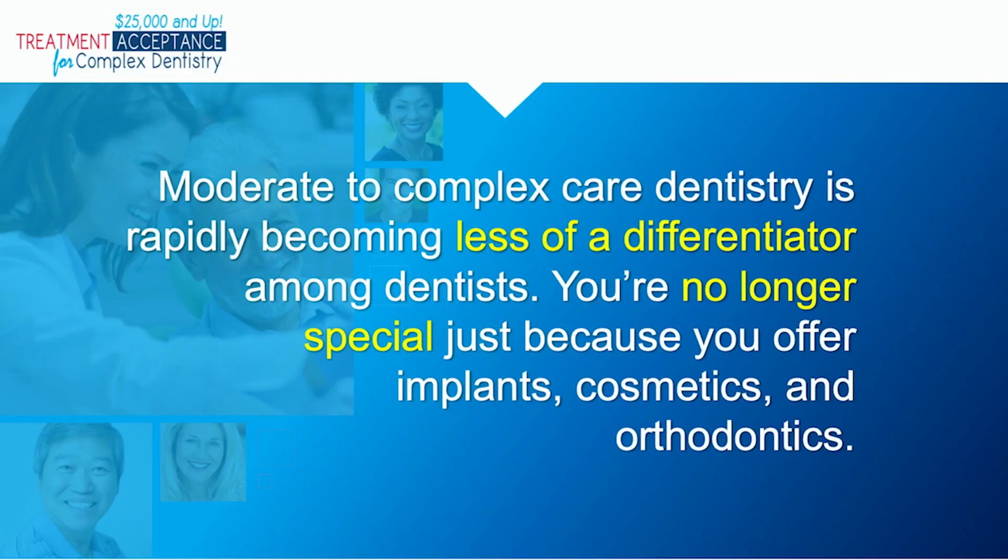Dental technology has leveled the playing field on dentist capacity to deliver quality care. What used to be the exclusive domain of seasoned senior dentists and specialists now, thanks to digital and restorative materials technology, implant dentistry, all-on-4 restorations, cosmetics, orthodontics, and multi-unit restorative are all within the skill sets of many general dentists. Moderate to complex care dentistry is rapidly becoming less of a differentiator among dentists. You're no longer special just because you offer implants, cosmetics, and orthodontics.